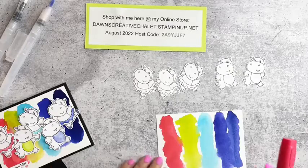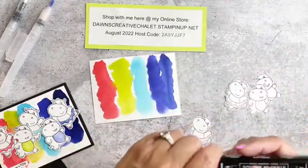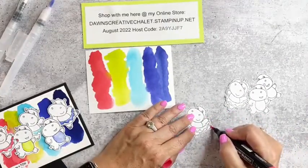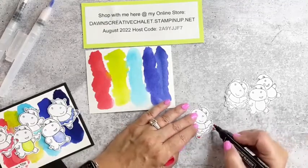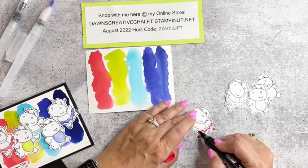I'm going to go ahead. We're just going to color these instead of water coloring. I'm going to just color these up very quickly. Like I said, I'm not very good at coloring. I'm already out of the lines. That's okay. It doesn't have to be perfect, right?